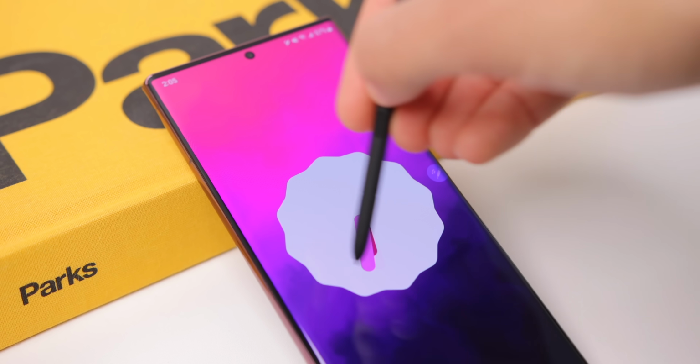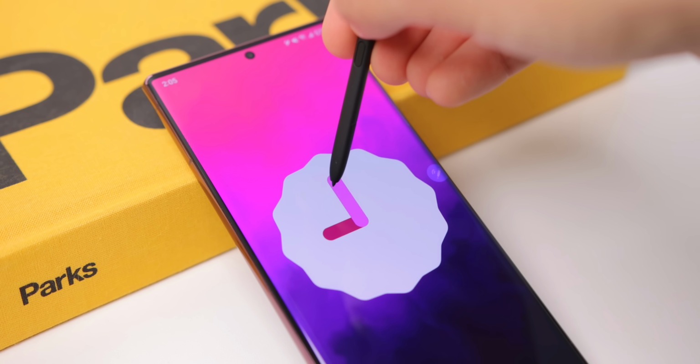The phone's software is also going to be updated for years as well. You're getting 4 years of those big Android software updates and 5 years of security updates. So shout out to Samsung, we love to have software updates on our devices.